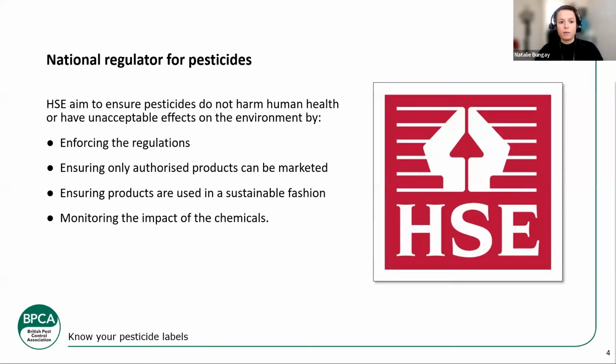within the UK. Also ensuring products are used in a suitable fashion, because of course, these things are authorised for particular uses. So, we need to know, or the HSE need to know that these products are used in a suitable way that's going to keep everybody safe and the environment safe. And also monitoring the impact of chemicals, because this really helps them to make better decisions on what chemicals they approve for use in the UK.